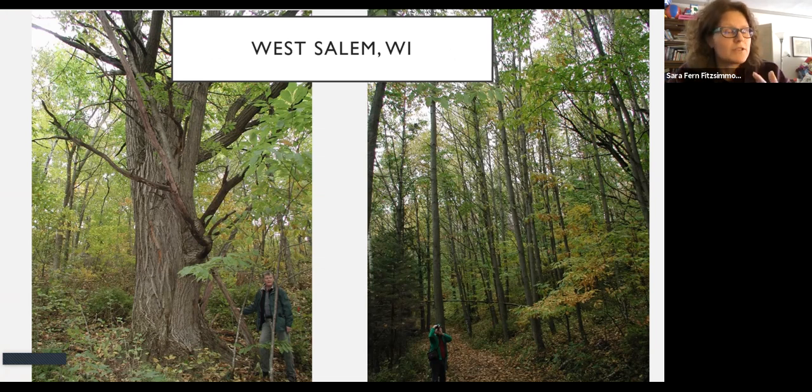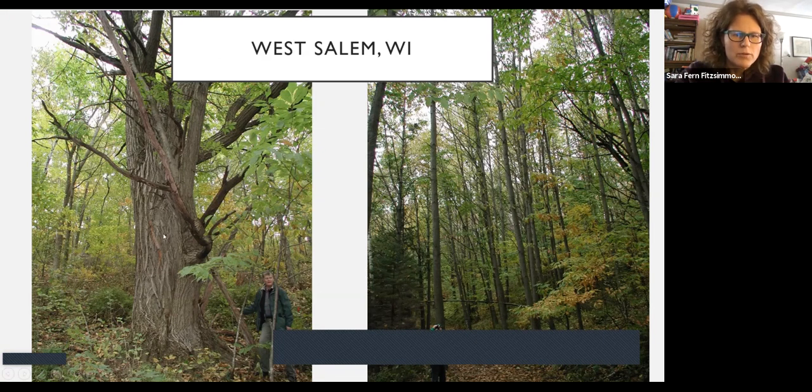But this is what chestnut can do in the best site with the best maintenance installed on the best soils. You can see this wolf tree, one of the original trees that were planted. And again, this turned into 30 acres and thousands of trees. Very rare, but a lot to learn here as to what we need to do from a reintroduction standpoint.